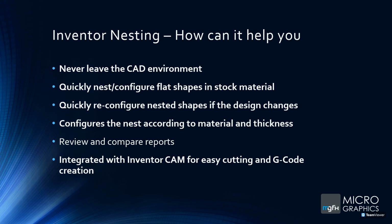So, if you've got an assembly with 50 parts in 1.6 mil aluminium and 50 parts in 2 mil aluminium, you can't have a 1.6 mil and a 2 mil sheet metal part going onto the same stock plate. It's not going to work. The thicknesses are different. So Inventor Nesting knows that you'll set up, between each part, a certain gap, and your 1.6 mil stock plate is 2 by 3 meters. Your 2 mil stock plate is maybe 1 by 2 meters, and it'll nest everything as best it can. So that is configuring the nest according to material and thickness.